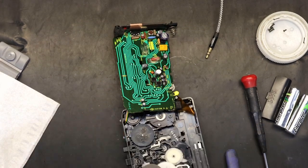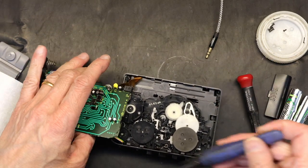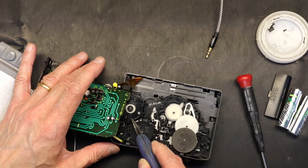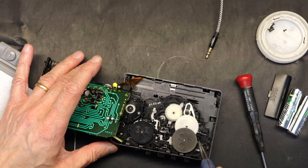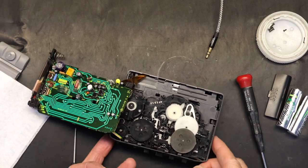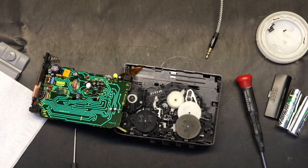Okay, now we have the belt completely removed. Now the path of the belt is this way, watch. You go like this, and like that. That's the path. Now I know that by heart because I fixed Walkmans for 20 years. When I was a teenager, I had a repair shop.